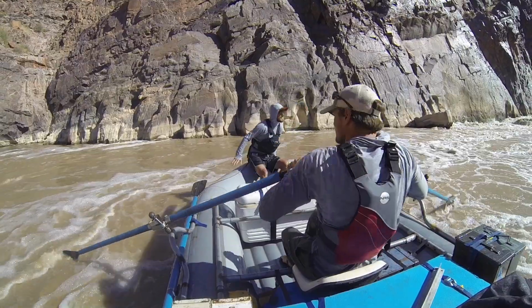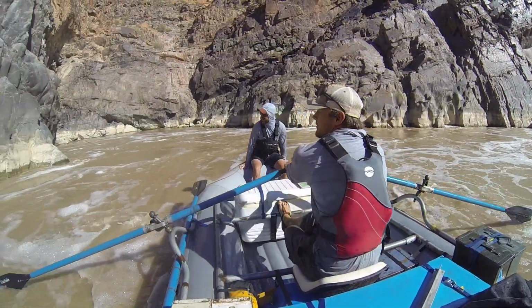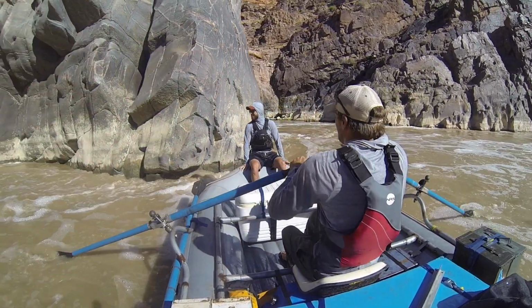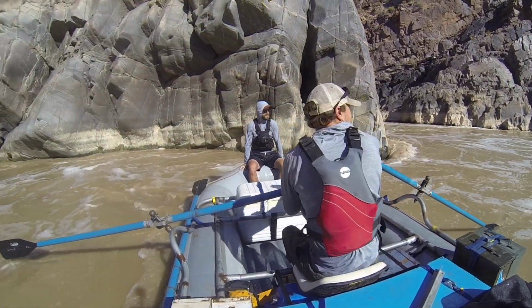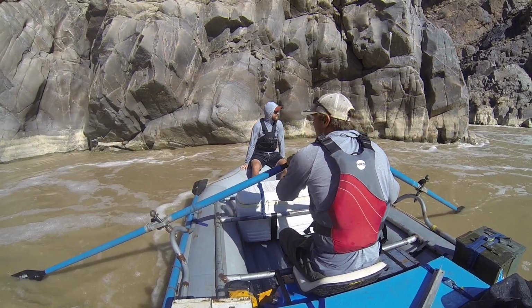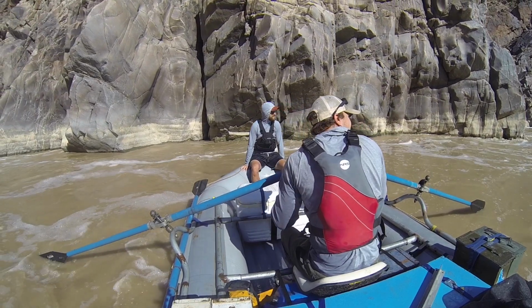Just after Skull Rapid is the Room of Doom, right there straight ahead of me, where it's just a big, huge eddy. At lower flows, you can get in and out of it easily. At higher flows, it is very challenging. The water splits there on what's known as the Rock of Shock, which at higher flows can flip boats.